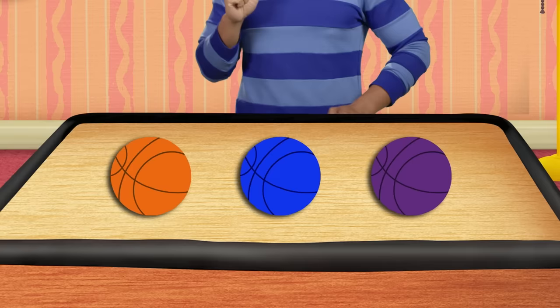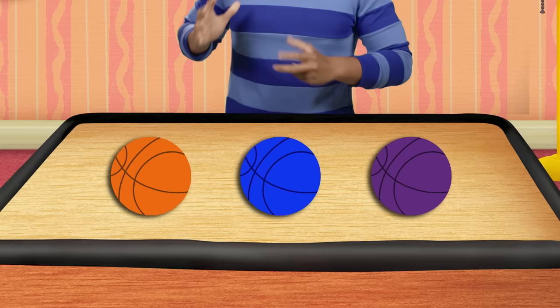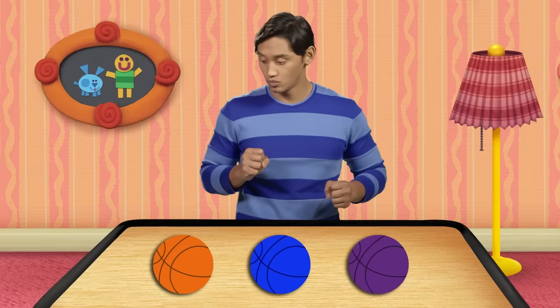I'm looking for the color orange. Ooh. Which of these is the color orange? That's it!